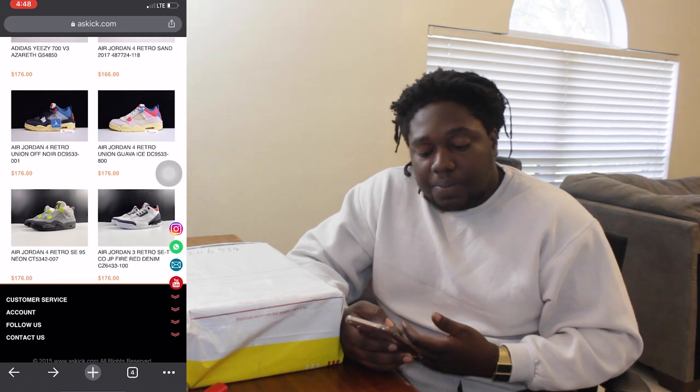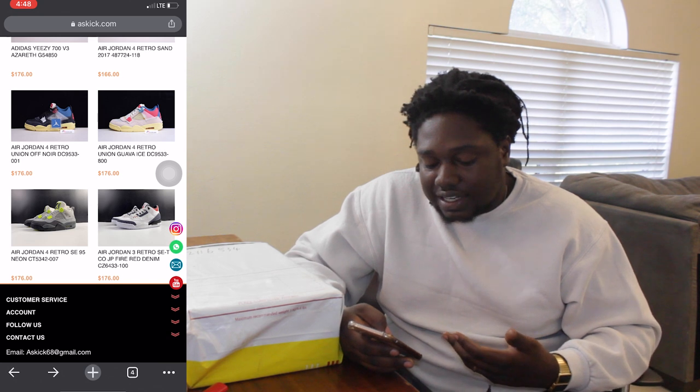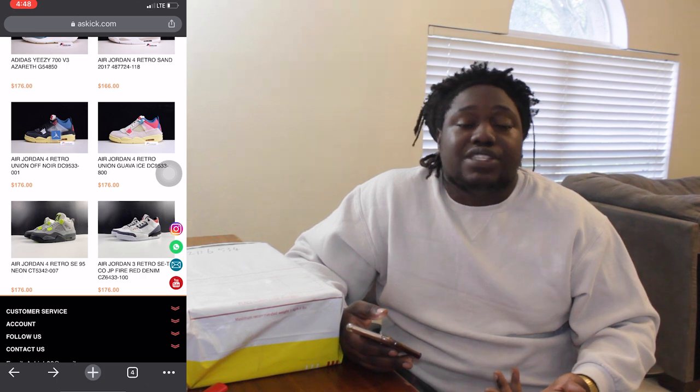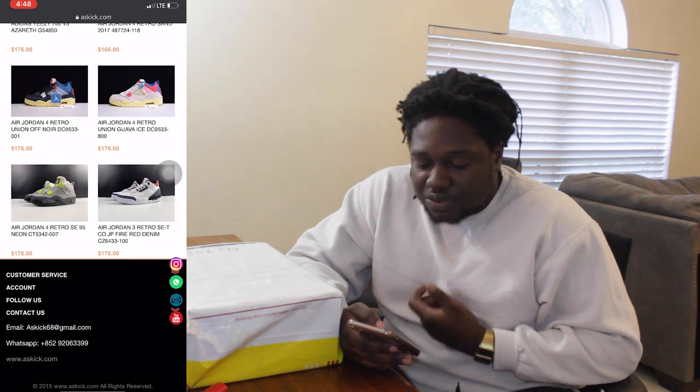If you go all the way to the bottom of the page, you see customer service, your account, how to follow them and how to contact them. That's their email and their WhatsApp. WhatsApp is honestly probably the easiest way to reach them. So go ahead and hit them up on WhatsApp. Everybody uses WhatsApp today.